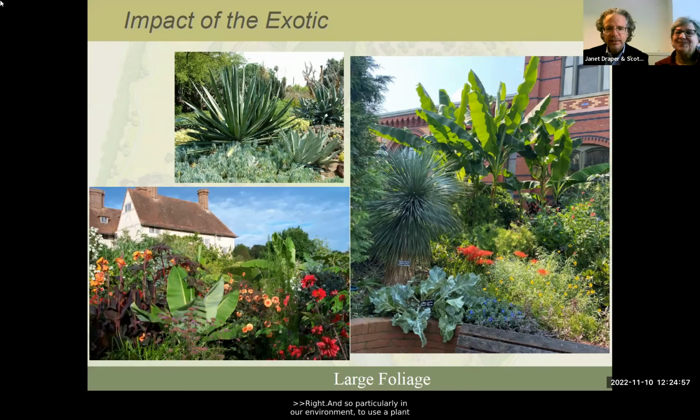Right. And so particularly in our environment, to use a plant like this, which is becoming more and more common and more hardy, that's a whole other subject, but it's pretty impressive to use this. Yeah, it's fun. I have castor beans up to the second floor of Arts and Industries right now. Wow, there's a castor bean in the lower left-hand corner, right behind the banana, the red one.